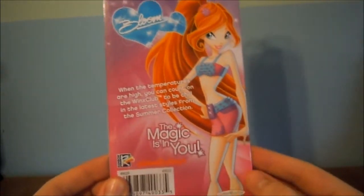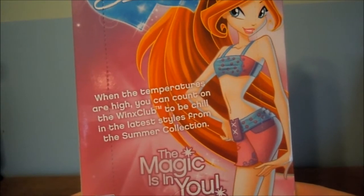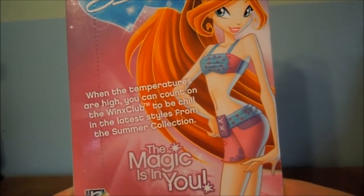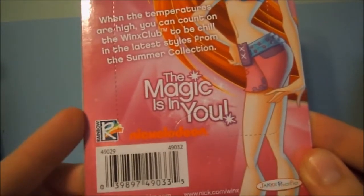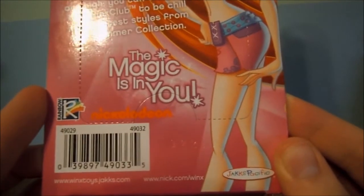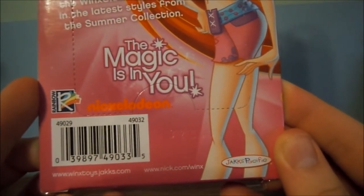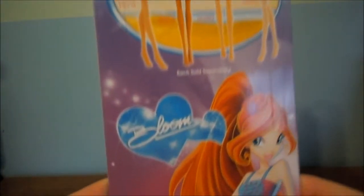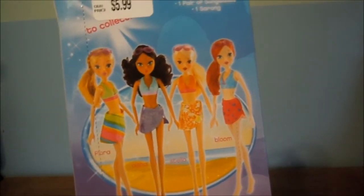And then the same artwork is on the back of the box, and it says, when the temperatures are high, you can count on the Winx Club to be chill in the latest styles from the summer collection. So the magic is in you. Rainbow and Nick logo, Jack's logo, the winxtoys.jacks.com and winxclub.com/winx website. Bloom with a heart. And then here are the other girls. And I hope I'll be able to get them all eventually.